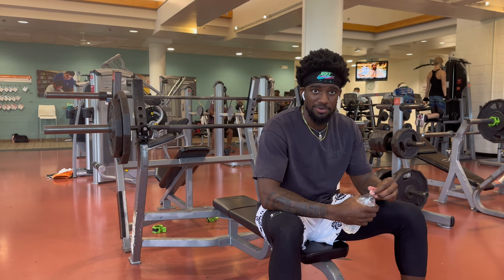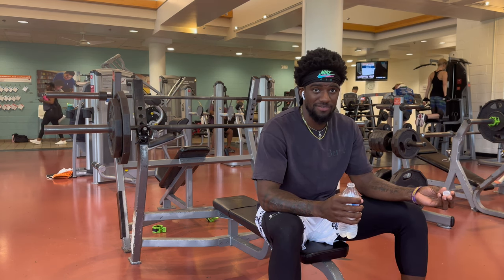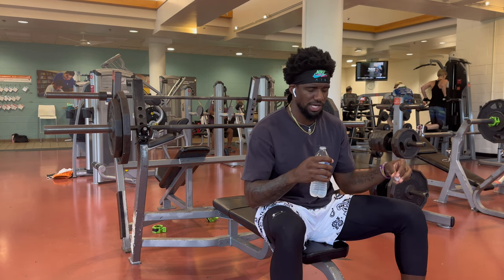I don't know why so many people have trouble grasping this concept. I'm a basketball player, not a bodybuilder, not a powerlifter. I'm just a hooper who likes to pick up heavy stuff. I stand 6'4", around 205 pounds. Today, we lifted heavy, but we not maxing out. I rarely ever max out.